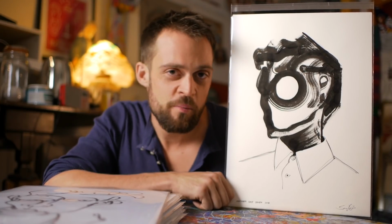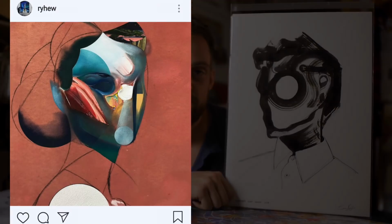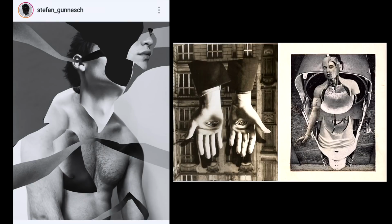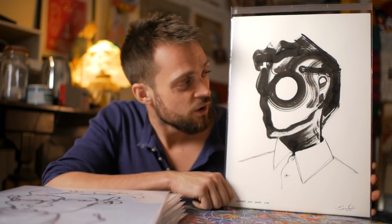However, I think that's fine, and I'll defend it to the hilt, because if either of them have a problem with it, you can just point out that Ryan Hewitt is basically just doing slightly more abstract Francis Bacon paintings. Stefan is pretty much just doing what Dada did in the 1920s. Everyone copies, including them. So this is actually probably my favourite picture that I did for the whole of Inktober.